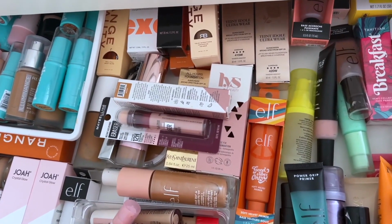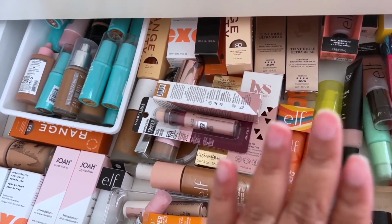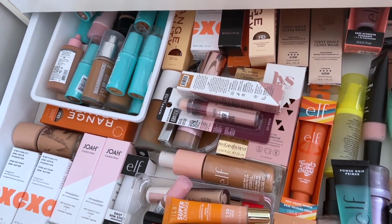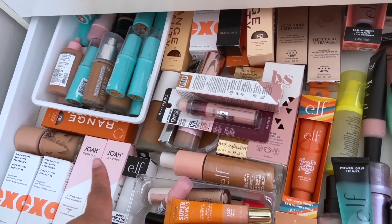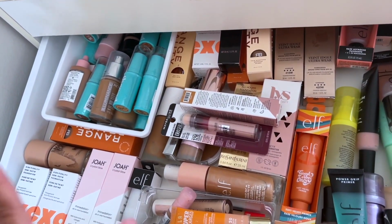I'll give you guys a little sneak peek into the next drawer that I'm going to be going through. I had already thrown away so many foundations, but I'm going to be doing another round because I second guess myself a lot. As you see, some of the foundations are still in boxes.